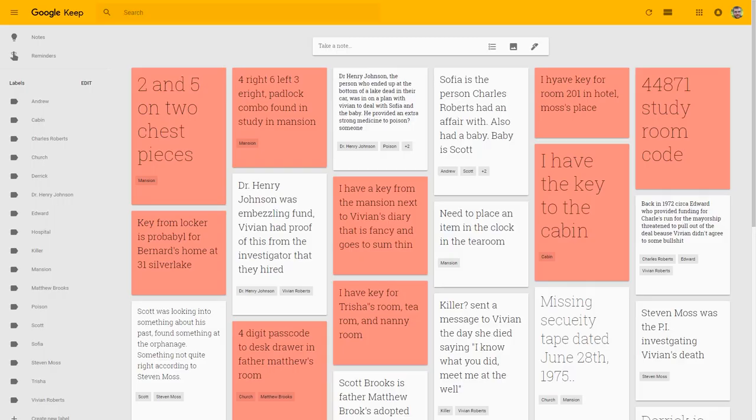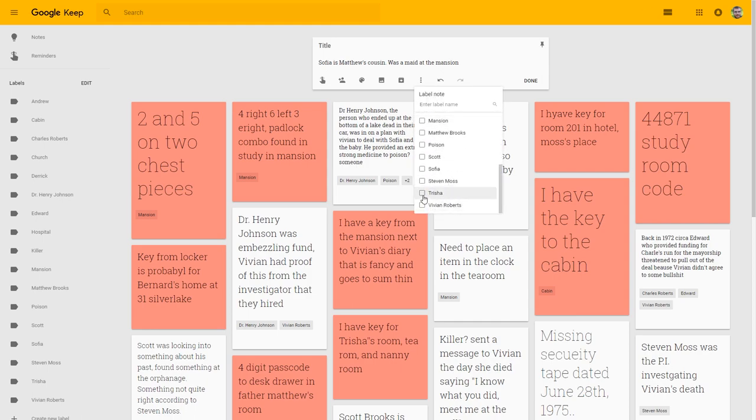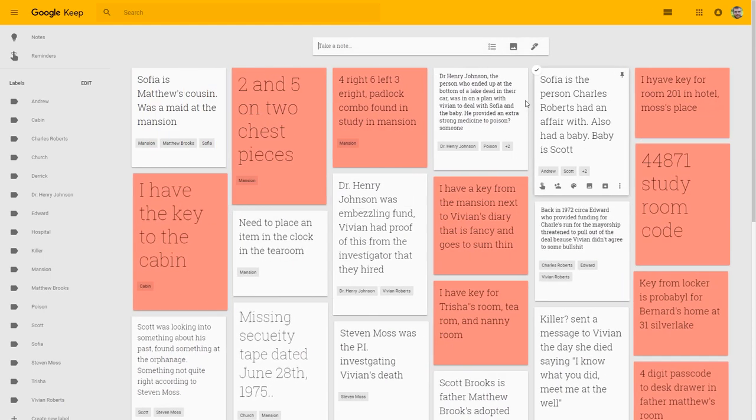I should probably note that, actually. Sophia is Matthew's cousin. Cousin. Was a maid at the mansion. Sophia and Matthew. And mansion, I guess.